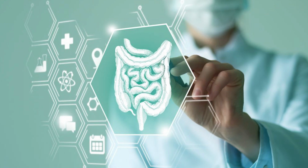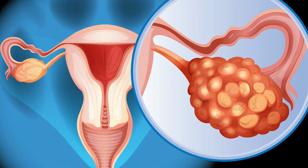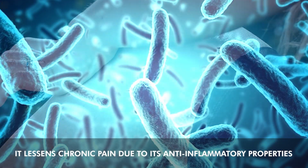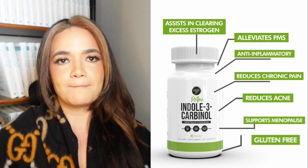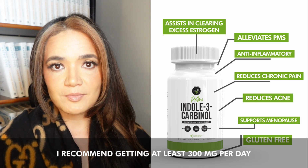Indole 3 Carbinol also provides hormonally driven cancer preventative properties specific to breast cancer, prostate cancer, uterine cancer, as well as ovarian cancer. Last but not least, it lessens chronic pain due to its anti-inflammatory properties. So Indole 3 Carbinol is an amazing supplement. I recommend getting at least 300 milligrams per day.